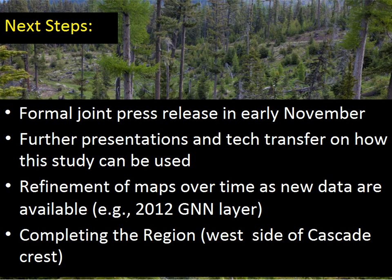As Cheryl mentioned, I'm happy to visit the forest and talk about it. We will refine the maps over time as new data become available. Ryan and Chris have already updated it with the 2012 layer, and we do have plans to complete the region, the west side of the Cascade Crest. Our director, Jerry Ingersoll, is very interested in seeing that happen. Also, in a larger context, there is a Northwest Land Area science synthesis in the early stages of development, and we're thinking we probably want to have this completed for that.